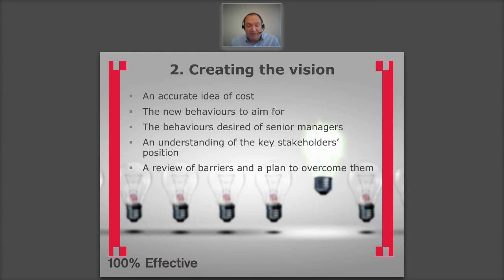Will we have them doing a little bit of business improvement every day, or will we only ask one or two individuals? How will we ask people to behave to try and make that happen? And more importantly, how do we expect our senior managers to behave? So we need them to sort of walk the talk. We need them to engage and motivate and drive things through. If they don't do that, then the chances are, again, it's not going to be a success.